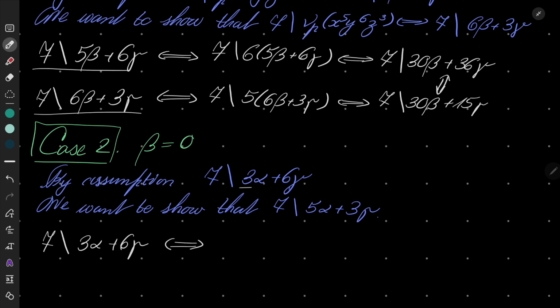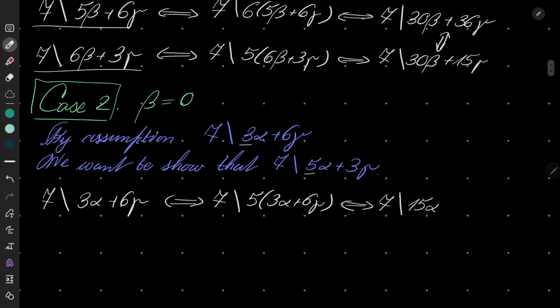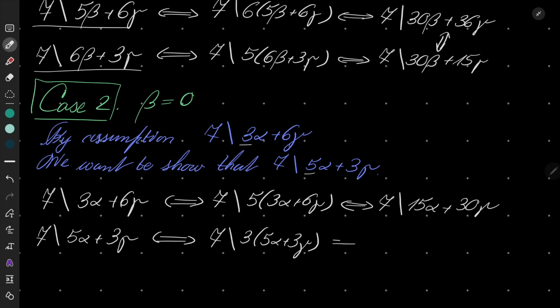So since I have here 3 and here I have 5, I can multiply by 5. And let's notice that that's equivalent to saying that 7 does divide 15 alpha plus 30 gamma. And the second fact, that 7 divides 5 alpha plus 3 times gamma, after multiplication by 3, is equivalent to saying that 7 divides 15 alpha plus 9 times gamma. And again, these two divisibilities are equivalent because these numbers differ by 21 gamma. 21 gamma is divisible by 7.